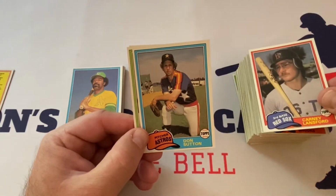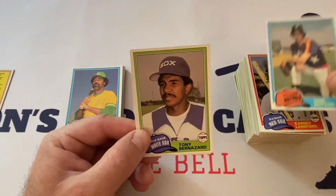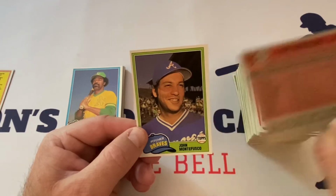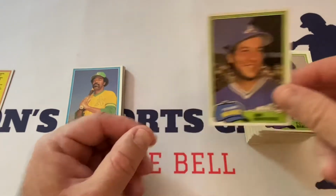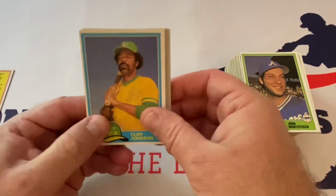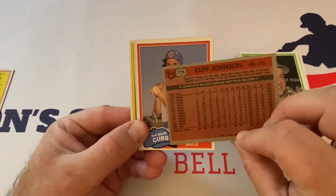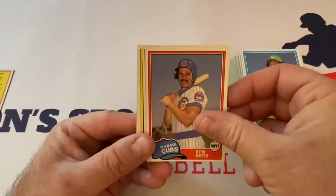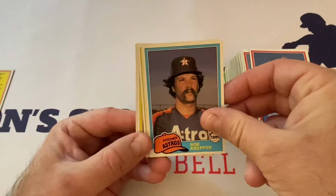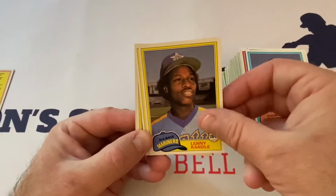Carney Lansford, Don Sutton, Hall of Famer, his first Astros card, pretty cool. Tony Bernazard, a couple years with the Expos, now to the White Sox. John the Count Montefusco. Happy to be with the Braves, looks like. I'm guessing it's a spring training photo. Cliff Johnson, played forever. Ken Oberkfell, putting on the Ritz. Hector Cruz, Bob Knepper, with that mustache. Oh, man, that's creepy. Lenny Randle.